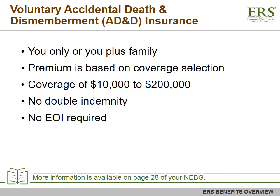If you die because of an accidental death, your beneficiaries receive the full benefit amount. You'll receive a percentage of the coverage amount if an eligible family member dies in an accident, if there's an accident and you suffer any covered injury, or if an eligible family member suffers any covered injury. There is no double indemnity with this plan. You can find more information on page 28 of your New Employee Benefits Guide, or NEBG.